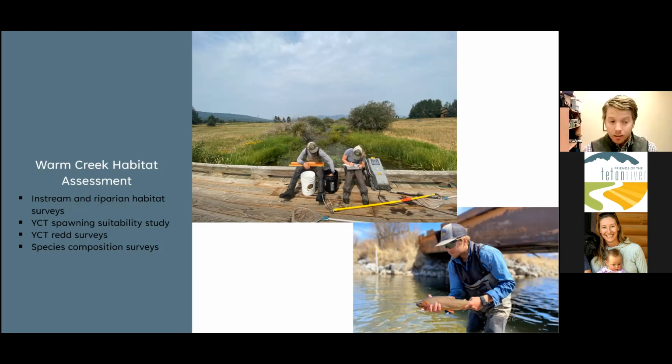I was out there weekly looking for redds on this system, just looking for these fish, and we did not find that they were able to successfully spawn. So that told us that this restoration project could be really beneficial, as we would hope that a restoration project like this could potentially benefit Warm Creek to a point where it could be a super productive place, much like Six Springs Creek is.